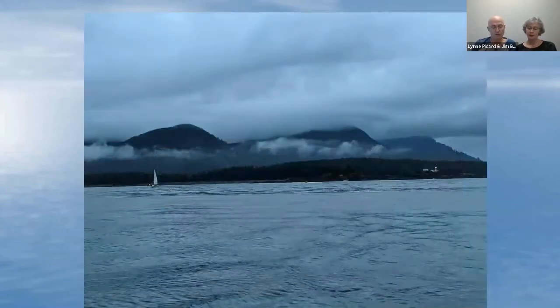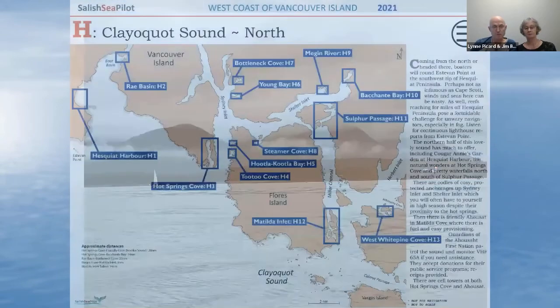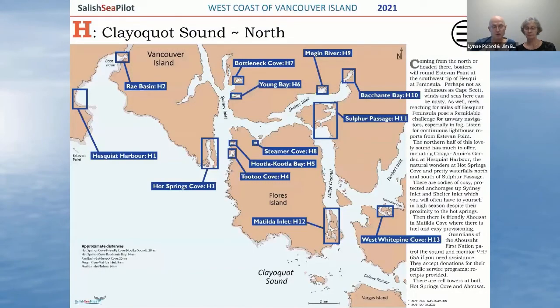When we left at first light the next day to round Estevan Point, it was pretty dark and gloomy. There's Cassiopeia following behind us. And it was about 22 miles to the opening of Hesquiat Harbor. There are many, many anchorages in Clayoquot Sound, so we'll touch on just a few.